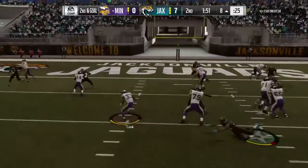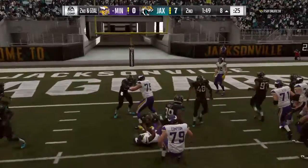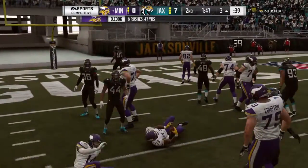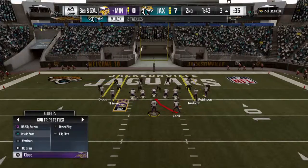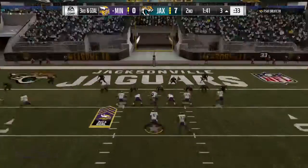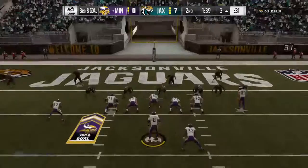He'll get it up the middle. And he maneuvers his way down to the 3-yard line. It'll be a gain of 5, and it's going to set up a 3rd and goal. The Vikings in the hurry up. They're hustling up to the line.